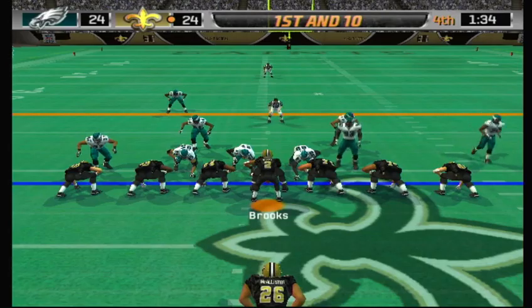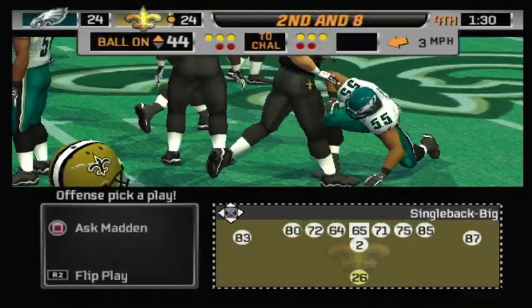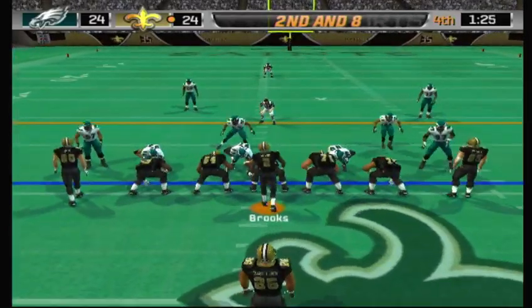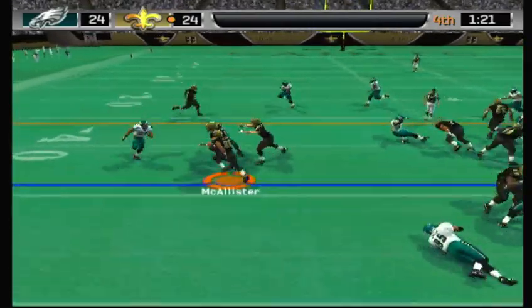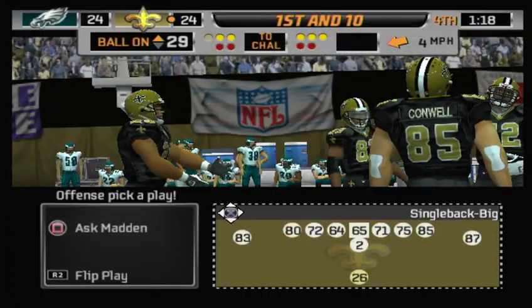The Eagles with a 4-man front. He tucks it away. Jones makes the play at the 44-yard line. Keeping it on the ground, they chose to run the same exact play, not even a shift in their formation. The Eagles come out in a 4-3. Runs over the tackle. Brown makes the tackle. Impressive run there and a fresh set of downs.